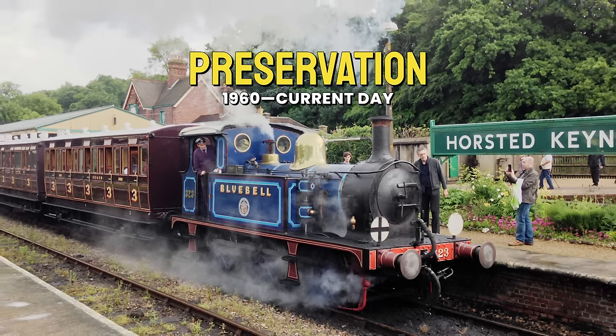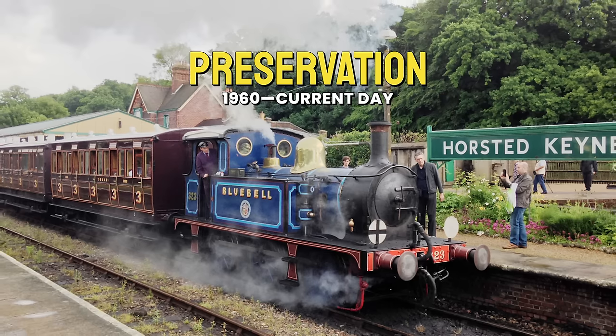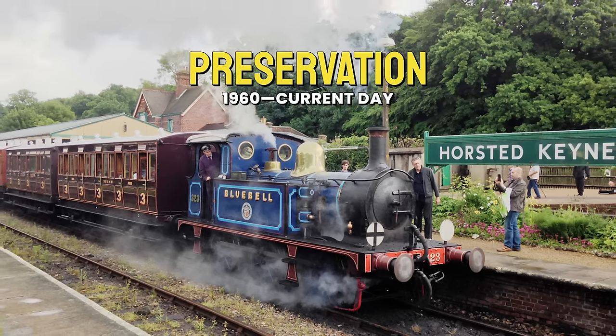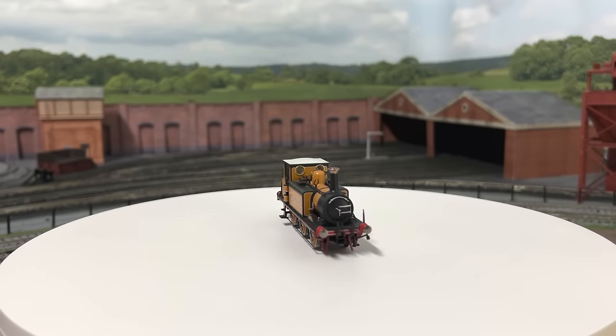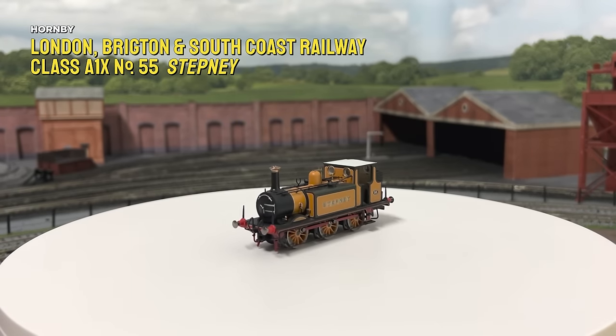The following are all models of real-life engines that exist today, wearing liveries they only ever wore after being retired from working service. Who better to kick off the preservation section than the poster boy of the first preserved standard gauge railway, Stepney, from the Bluebell Railway.